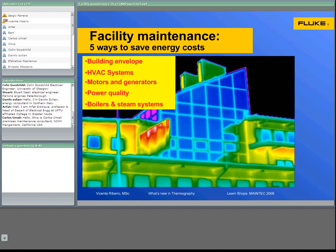Roofs are of course one of the problems. It's where we can make the greatest savings, and especially if they are flat roofs, we can have problems with this type of insulation, and we can make spot repairs which are much more economical than just removing the roof and replacing it with a new one. For instance, in this case, this is a typical image of a roof.